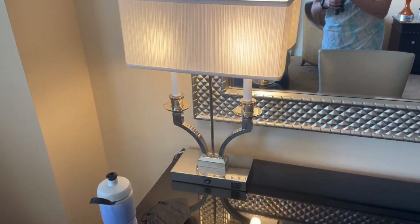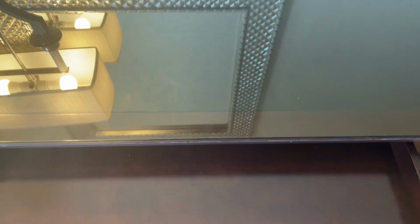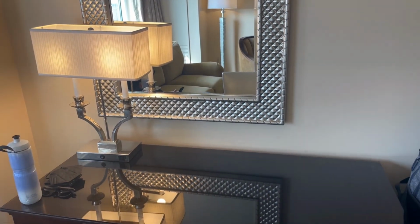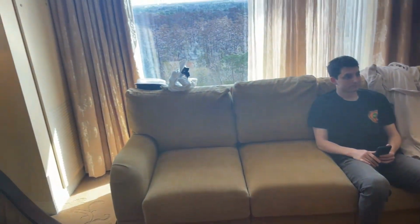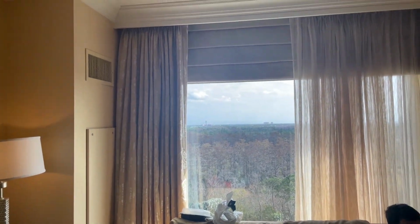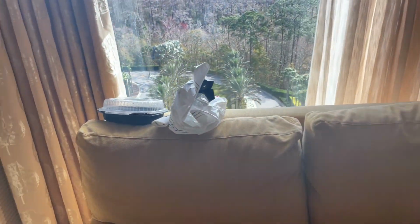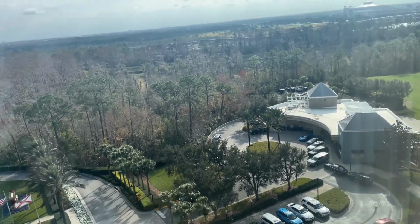Here's the desk lamp with the additional outlet that they wanted you to know about. We do have a thin drawer. And then above the desk is another mirror. And then finally we have the couch in your window area. It's a comfy couch. And we, again, have just a standard room, so no special view or anything.